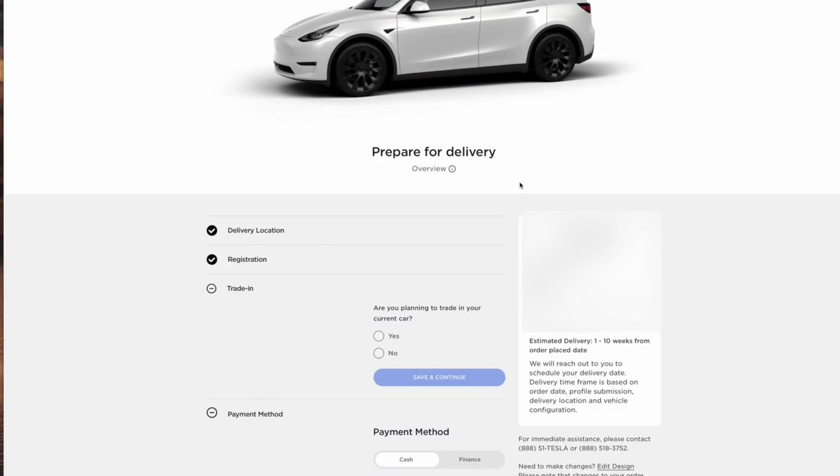After that was all done, you then have the option to say if you want to trade in a vehicle or not. And this was a first for me. I'd never actually done the trade-in process through Tesla. I'd heard pretty good things about the process, so I was curious to see what it was like for myself. And it was actually really easy, at least this part was, in terms of getting a value for the car.